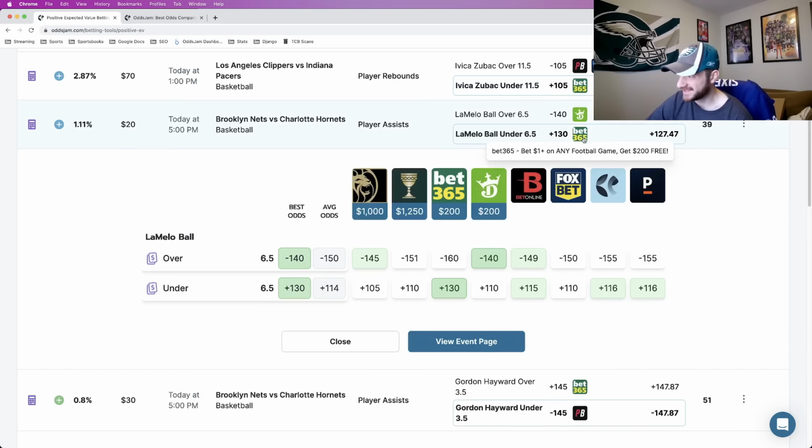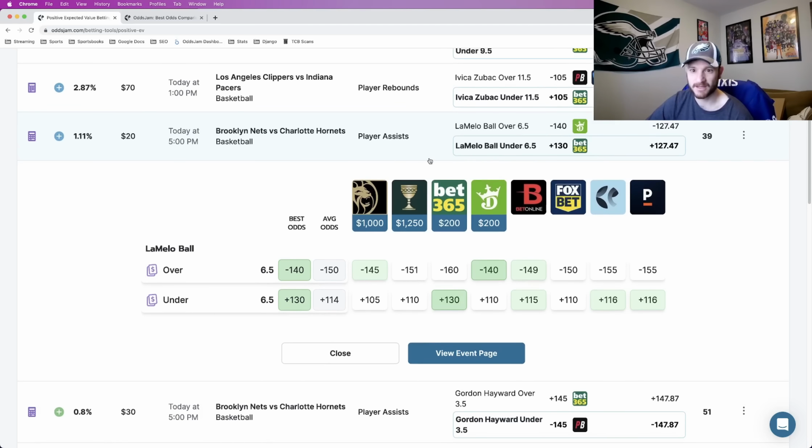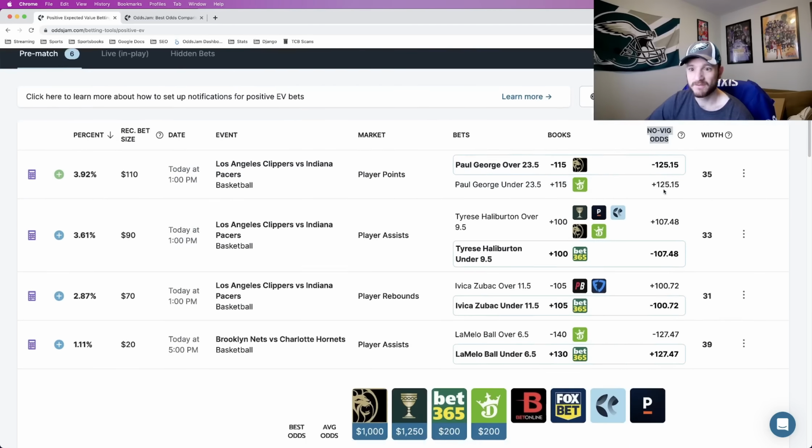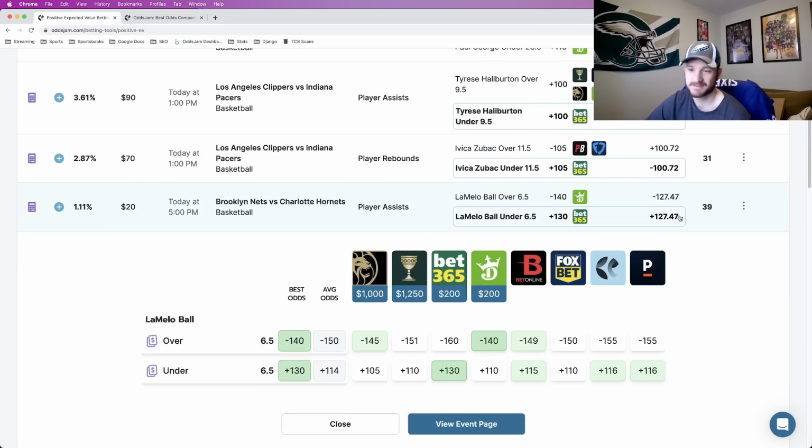And the last one is this plus 131 that I was just referencing, LaMelo Ball under 6.5 assists, plus 130 at Bet365. So again, the Novig odds price this at about plus 120, basically plus 127.5. We are getting it at plus 130 at Bet365. And same thing here. Look at the rest of the sportsbooks. Pinnacle, plus 116. BetOnline, plus 115. And every other book actually has it even below them, meaning more favorable to occur than them. Plus 110 at Fox Bet and DraftKings and Caesars, and then plus 105 at BetMGM.